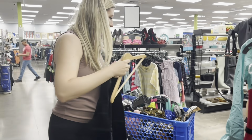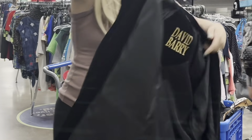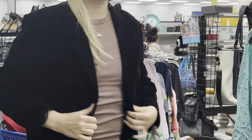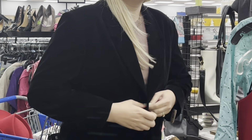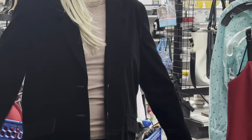Next up, this was a brand that I was not familiar with and ended up Googling it while we were there. David Berry is the name of the brand, and this was a fun velvet blazer. It fit great, but I didn't really need this, so I left it behind.